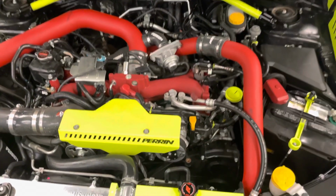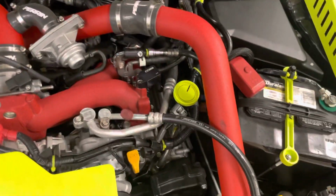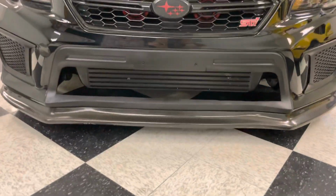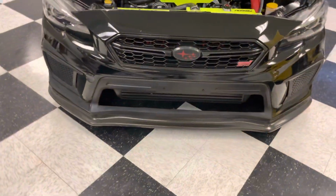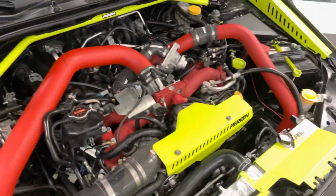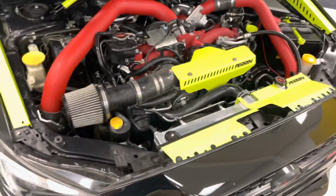For the front mount, we have the pairing with the wrinkle red hard pipes to the black front mount intercooler core. So from a distance, you may not even notice that. Could be a little bit of a sleeper if you wanted it to.